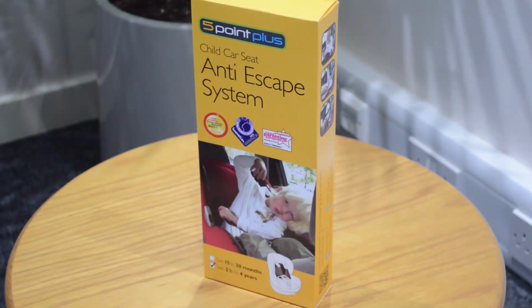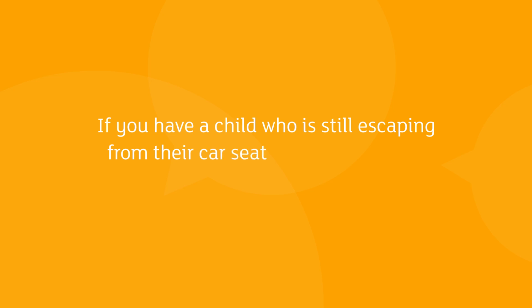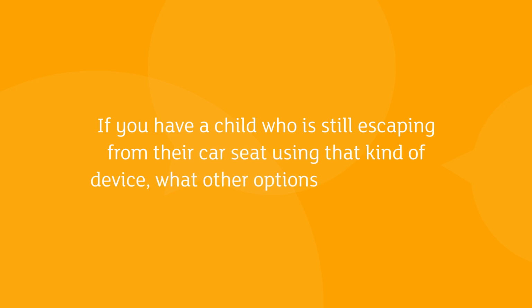there are mass-produced products like the 5-Point Plus, which is designed as a mainstream product to help keep children in their mainstream car seat. If you have a child who is still escaping from their car seat using that kind of device, what other options are available? Well, my first choice is always to try and keep the child in the car seat, because I want the protection of having this hard plastic shield around the child in a crash.